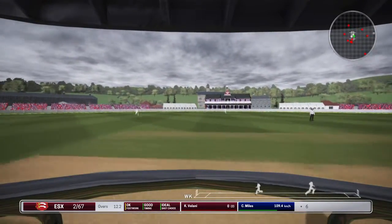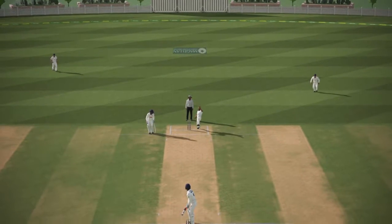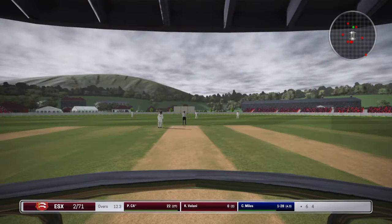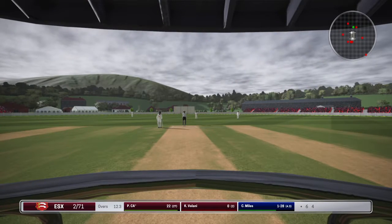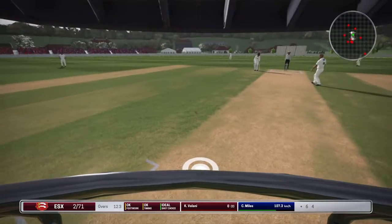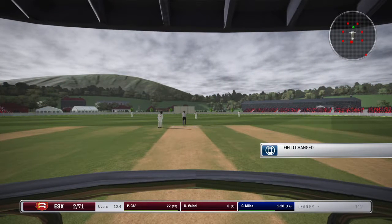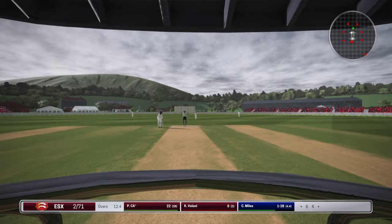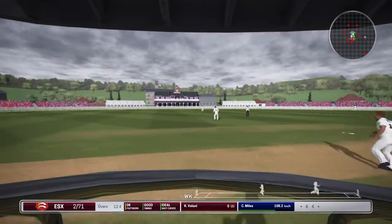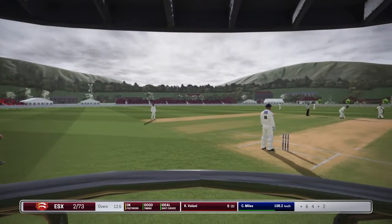A bit of a chase is on here. Solid shot. Goes for four. Can't be giving away too many runs like that. Didn't middle it, but they'll get some runs. Would have been a certain wicket up the other end. Lucky break for the batsman.